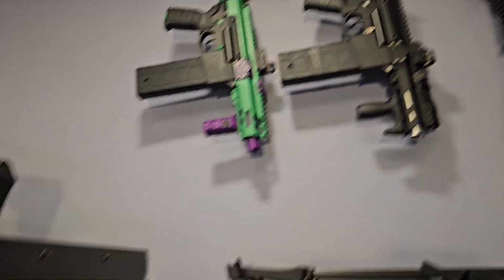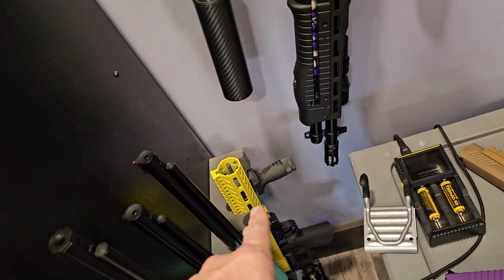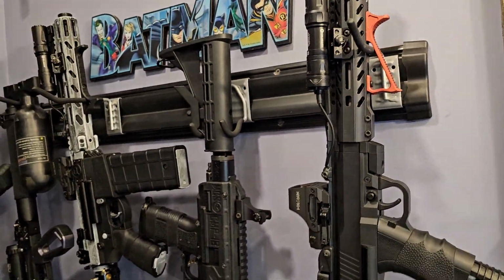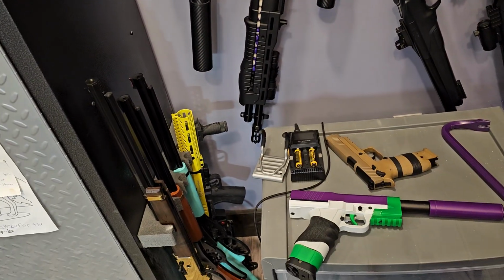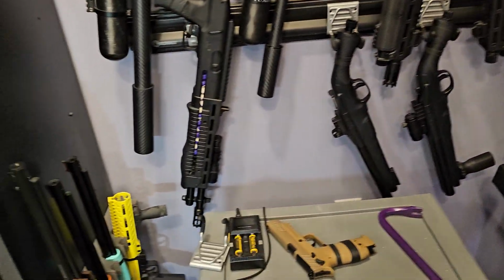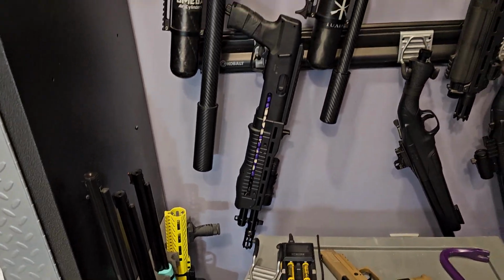So, yeah. Some BB guns and stuff. I've got another patrol carbine, just because I love mine so much. I'm eventually going to get around to making myself another one. I do not plan on selling. I may, but don't ask me about it yet because it's way down the road.